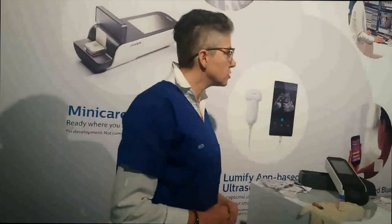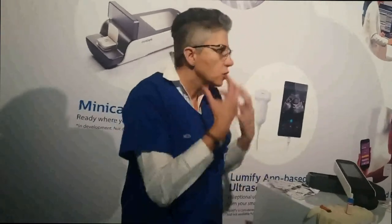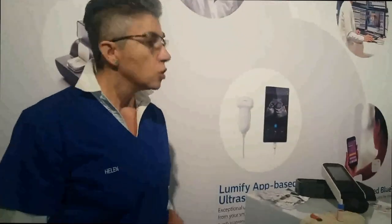Another example would be if you have a baby that's born premature. And we've all seen those babies look very, very yellow, and we have to test and see what the bilirubin levels are. Normally, again, some of the tests will take very long. Now, if you're sitting next to your baby, you want to know exactly what's going on.